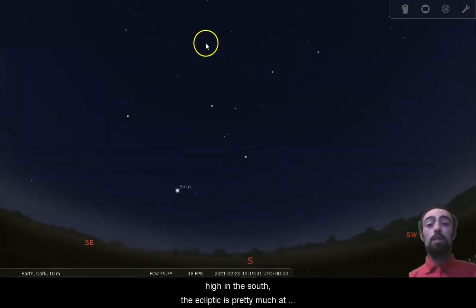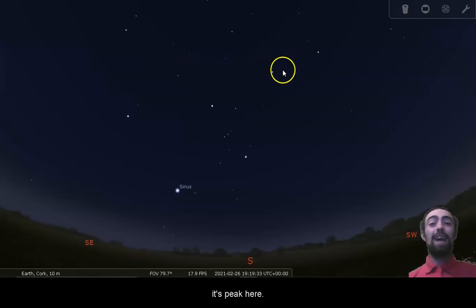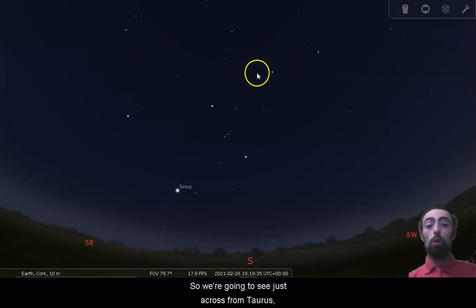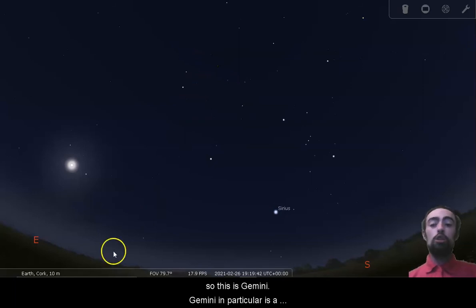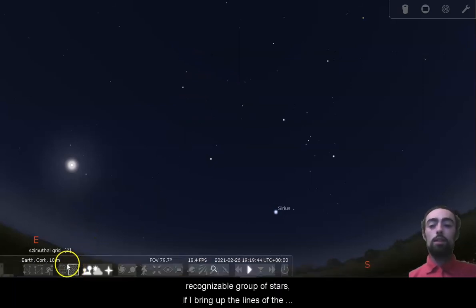ecliptic, and seeing as we're nice and high in the south, the ecliptic is pretty much at its peak here. So we're going to see just across from Taurus the next constellation in this group. So this is Gemini. Gemini in particular is a recognizable group of stars.